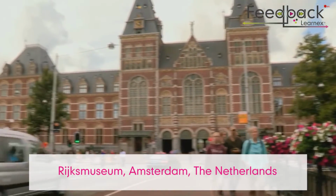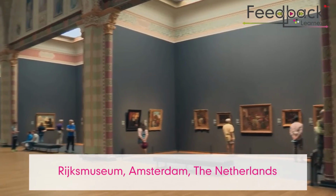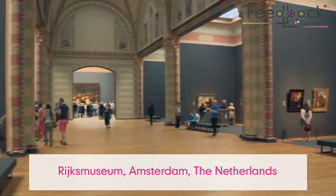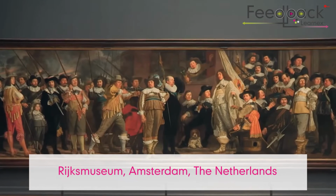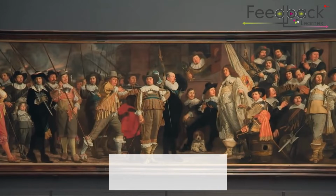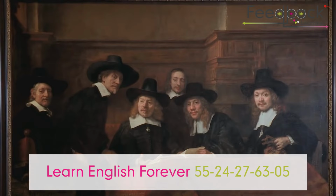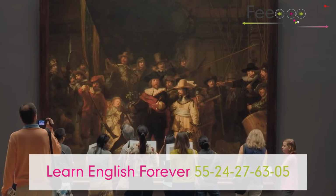The Rijksmuseum in Amsterdam, the Netherlands. Around 900,000 pieces fill the Rijksmuseum, the largest collection of art and history in the Netherlands. It owes its fame, above all, to the paintings by the Dutch masters of the 17th century, including Ruysdael, Frans Hals, Johannes Vermeer, and Rembrandt van Rijn.